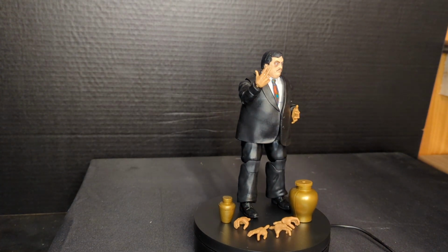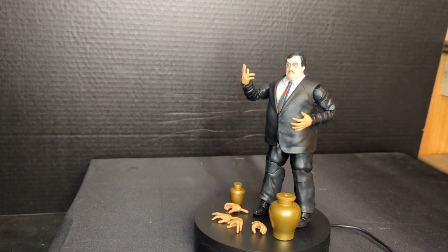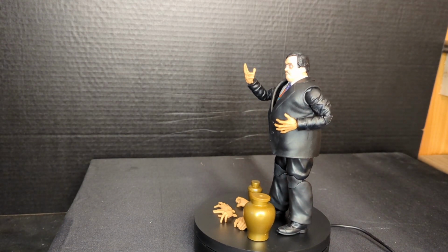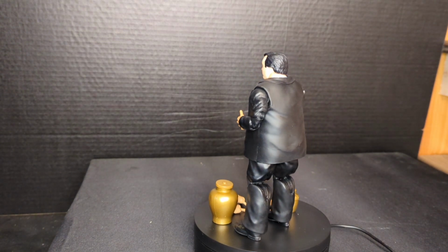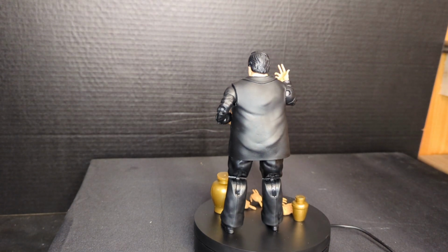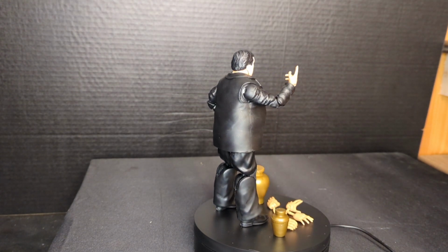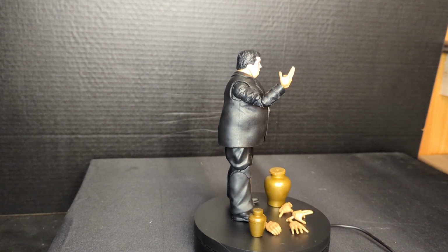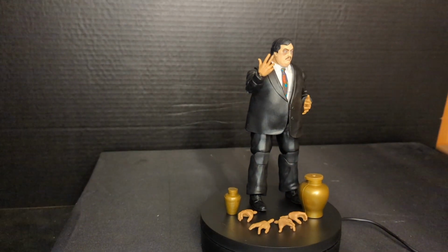if you see him out in the stores in the wild when you're hunting for your toys, absolutely pick it up. It's a must get. Chad Gable's probably the second best one in the line. Roxanne Perez, just because she's new, is nice. But the Usos, the Sami Zayn, they're okay. I picked them all up. They're okay.